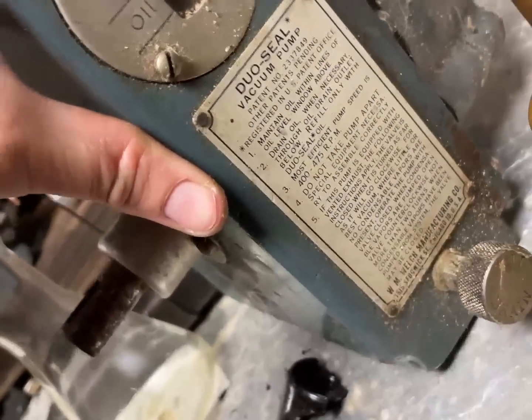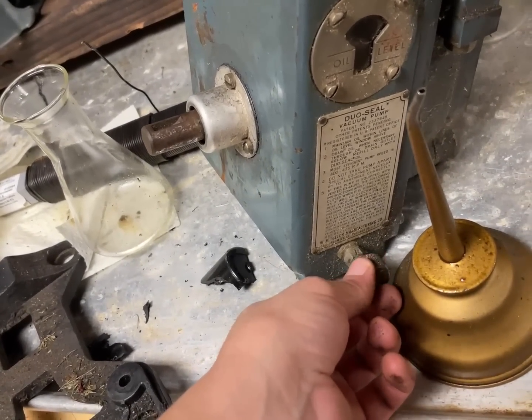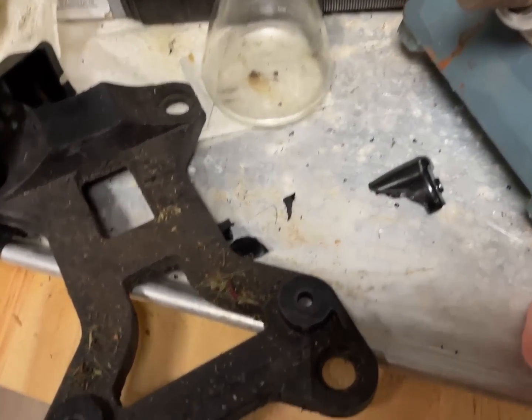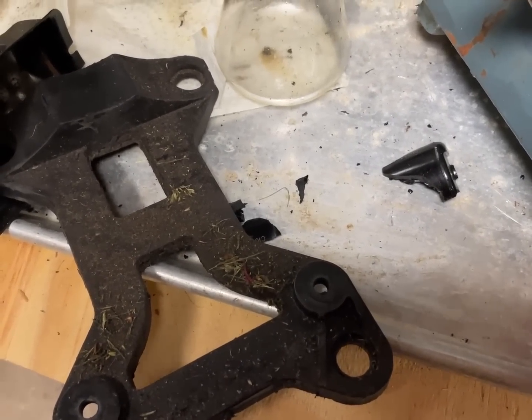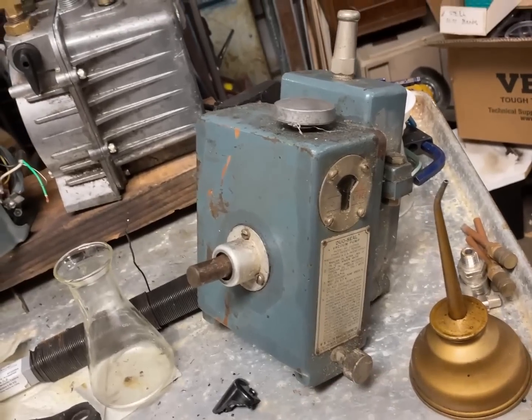So there's almost no oil in it. Oh yeah, the oil was open. The oil drain was open. Well, or maybe that fully comes off, I don't know.